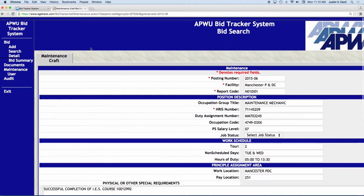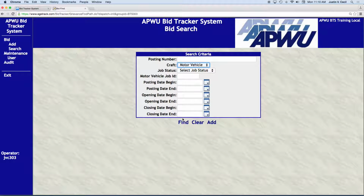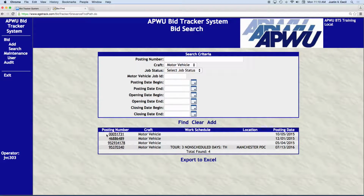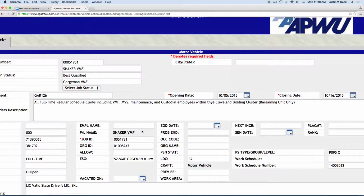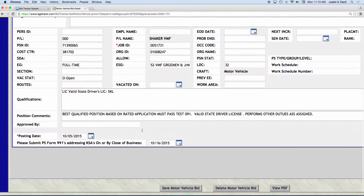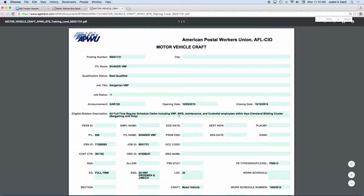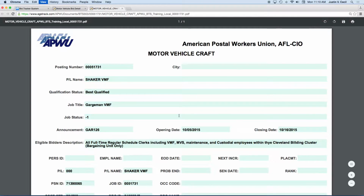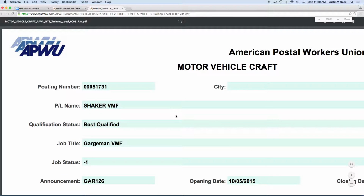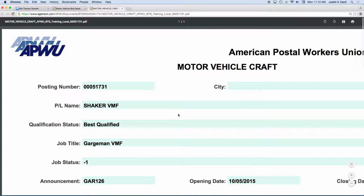And then lastly, let's look at some of our motor vehicle. If we look at motor vehicle, hit click find, and we look at one of the postings for motor vehicle. Now this would be the equivalent of where the motor vehicle was entered for this job. And then down at the bottom, we can view the PDF on that one as well. And as you can see, there's a lot of data on this PDF. So if you print it, it's going to be very small, but you can always view it online, which will allow you to blow it up as large as you want to. And then you can see everything you need to relevant to this motor vehicle job.